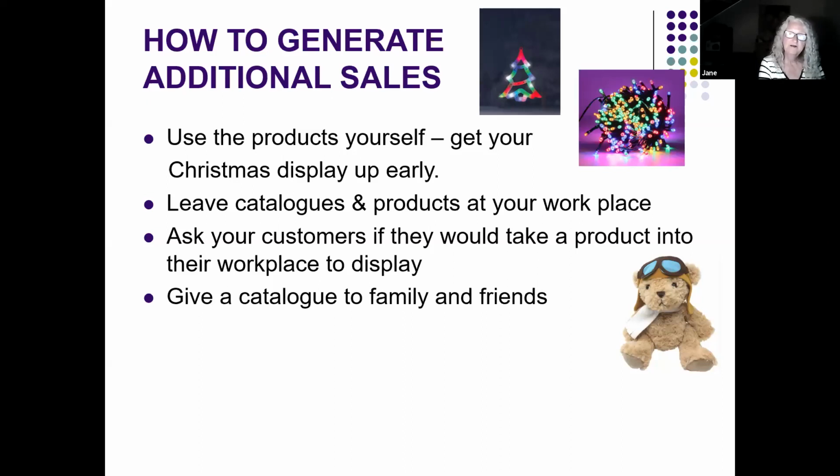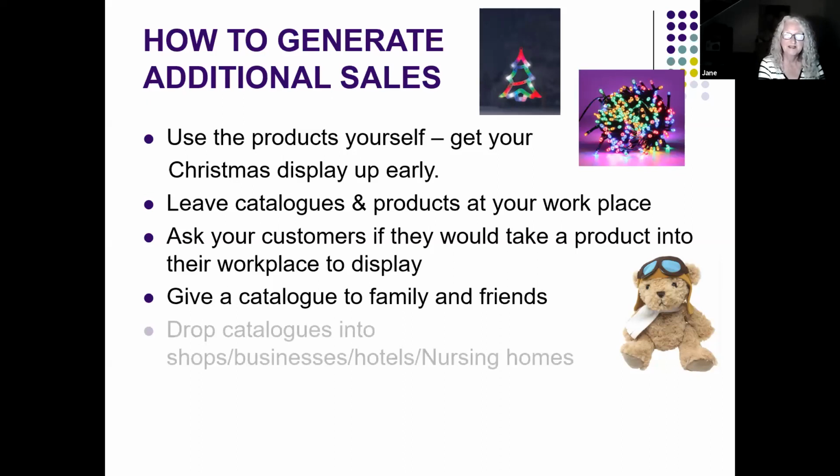Make sure you give your family and your friends a catalogue. Sometimes our family and friends fall off our customer base because, well, maybe they don't order often enough for you, but make sure you give them a catalogue at Christmas time. Drop catalogues into shops, businesses, hotels and nursing homes.